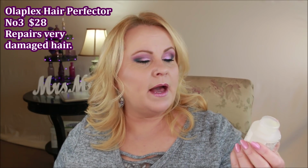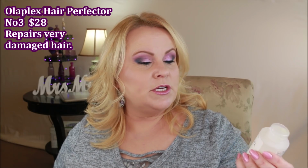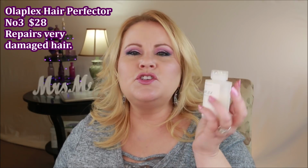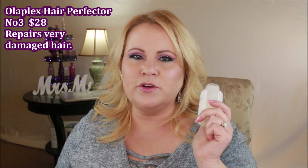Okay, a little bit about hair care. This year, Olaplex came out with their Hair Perfection No3. This is a repair and strengthen treatment. This is so good, you guys. I had a battle with my hair this year. My hair was getting extremely thin.